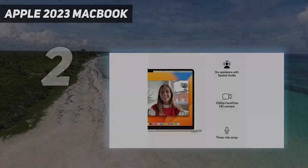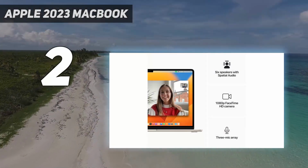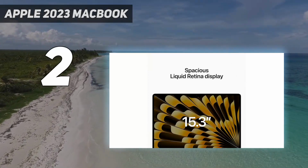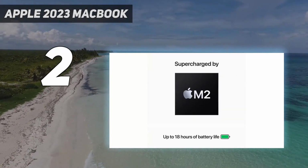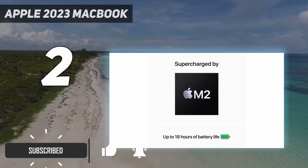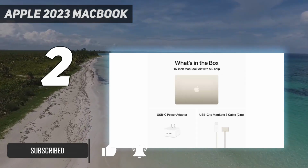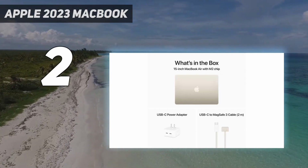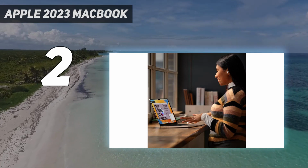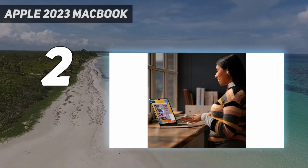Apple 2023 MacBook. If you want something less pricey, check out the M2 Apple MacBook Air 15, 2023. At the time of writing, Apple has already released a newer M3 model, so you can only get this M2 version from 2023 through a marketplace, third-party seller, or Apple's refurbished section. Otherwise, we recommend getting the newer model.